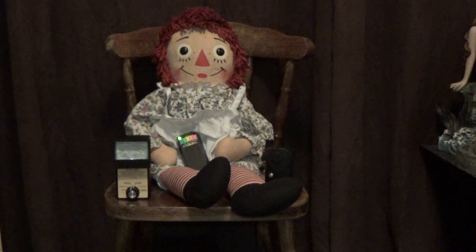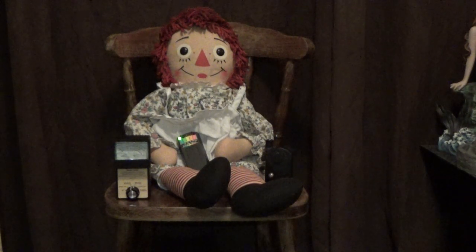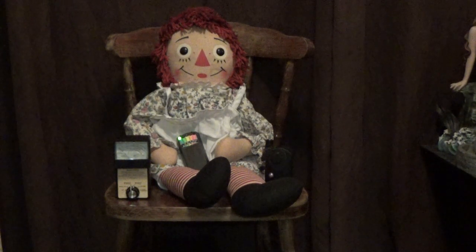Do you like the doll? Spirits, can you tell us where this doll came from? This doll actually did come from America. Spirits, where did the doll come from?